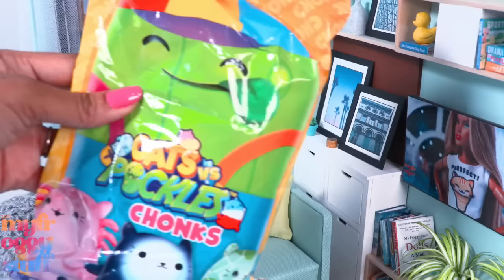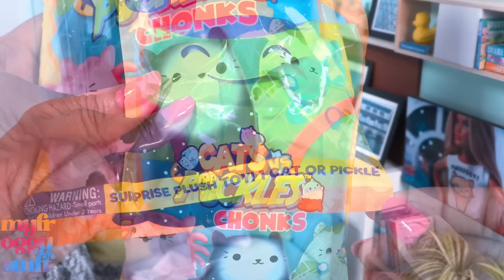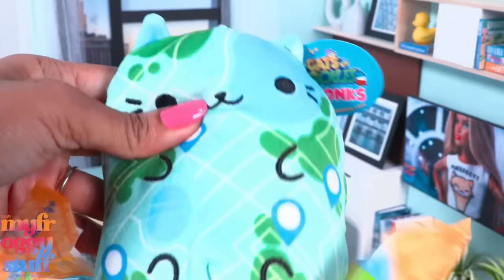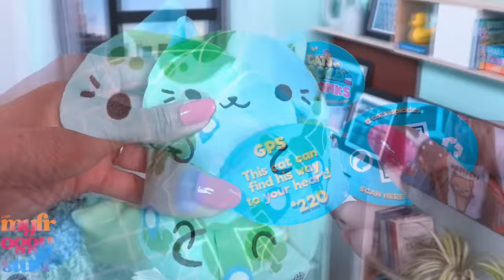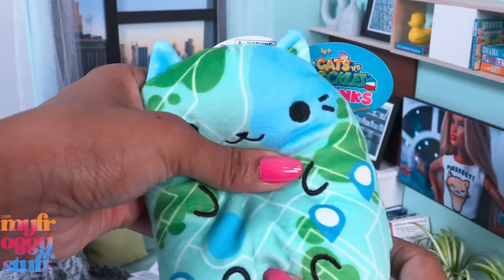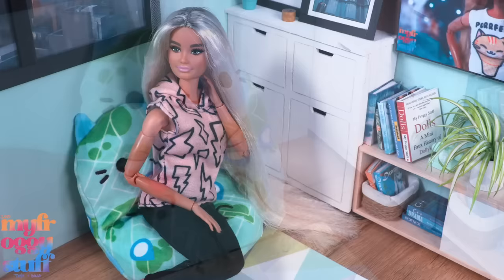From Sweet Sweet, here is Cats versus Pickles. It looks like a plush. You could end up with one cat or a pickle. And we have a cat. Yes, this is GPS Cat. It's really soft and there's little pellets in the bottom like a bean bag. We could probably use this as a doll bean bag. Just lean it up against a wall for an instant doll bean bag. I don't know, it might work.